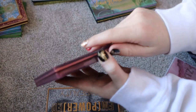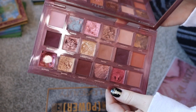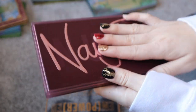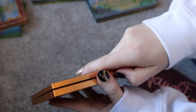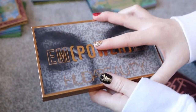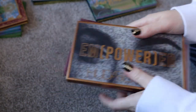This is the Naughty Nudes. This was last year's holiday palette. No, the year before that, right? Yeah, this was last year's. This was the year before that. I love these tones. I love burgundies with neutrals. Oh, it's such an amazing palette. This is the one she did this year. I like it, but I don't love it compared to these other two. But I do enjoy it. So I will be keeping all three of these and then decluttering the mini khaki.